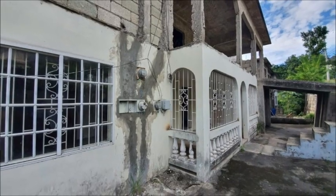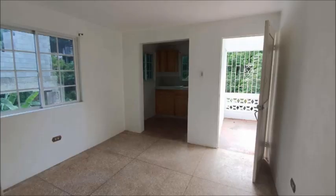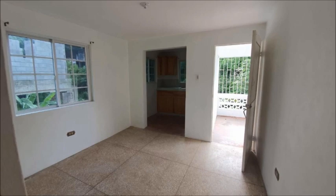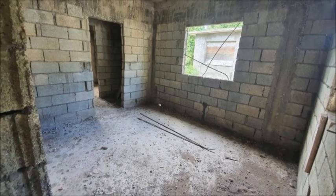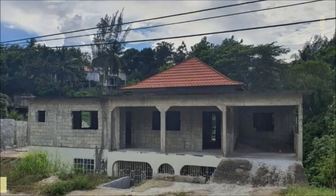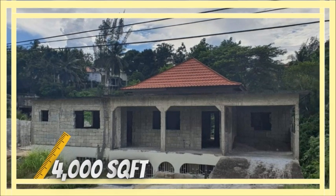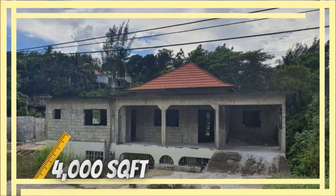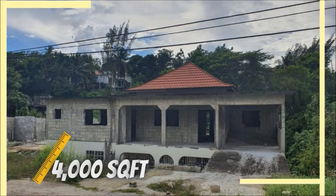Two apartments are move-in ready for tenants, and the main floor is complete with minor work to be done to suit your taste buds. The upper floor only needs finishing touches, a great income earning opportunity that will suit the savvy visionary. The land area of this house is approximately 4,000 square feet.